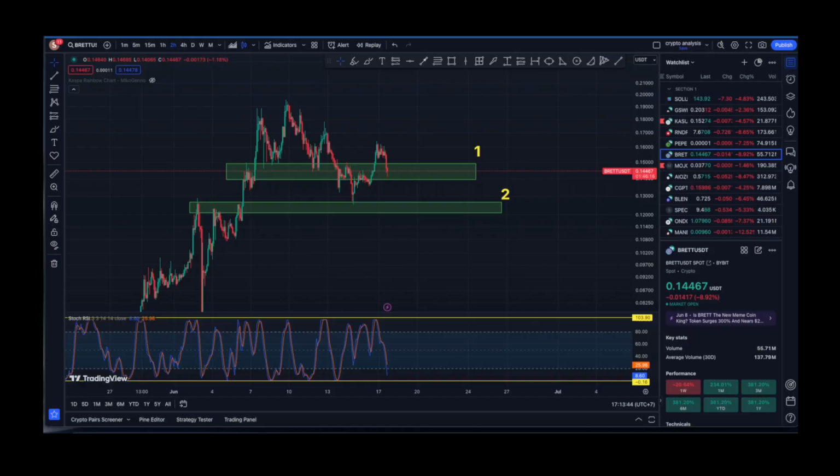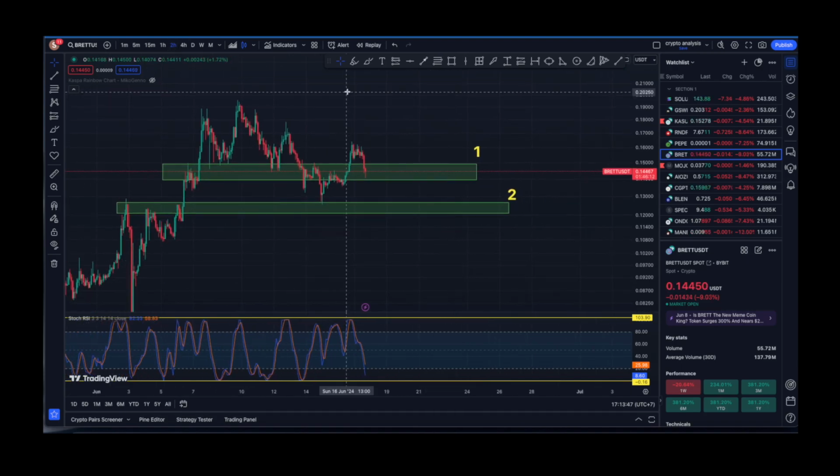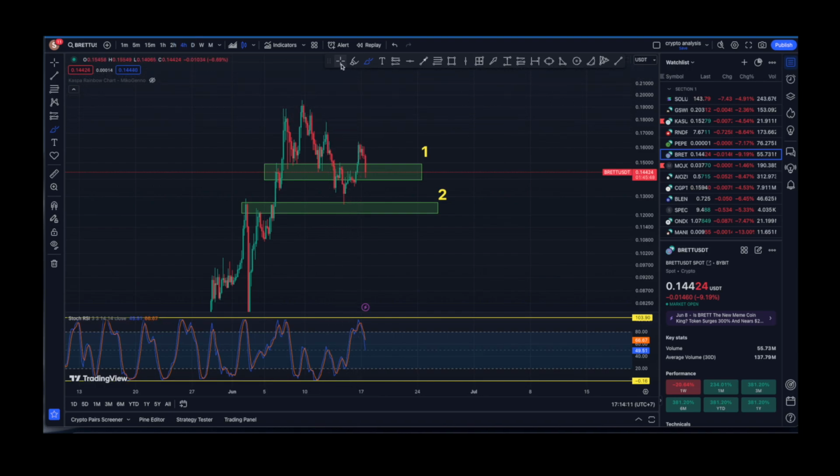Now let's have a look at the chart itself. That is a 2-hourly time frame for BRED, guys. At the last update, I was mentioning these possible buy zones, and we have dipped to the first buy zone, and we have touched that second buy zone. If you had some limit orders set up over there, I'm pretty sure there was a good buying opportunity for BRED. Now let's have a look at the 4-hourly time frame, and see what's going on.